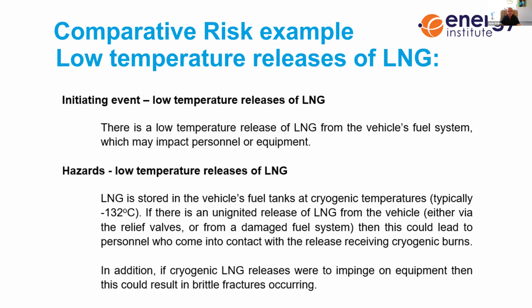So if we take an example now, we'll look at the comparative risk example of low temperature releases of LNG compared to diesel. The initiating event is obviously the low temperature release of the LNG. So we look at a low temperature release of LNG from the vehicle's fuel system. Please note, this is only the vehicle's fuel system. We're not considering what products the vehicle is containing. It's just the fuel system and the impact that may have on personnel or equipment.